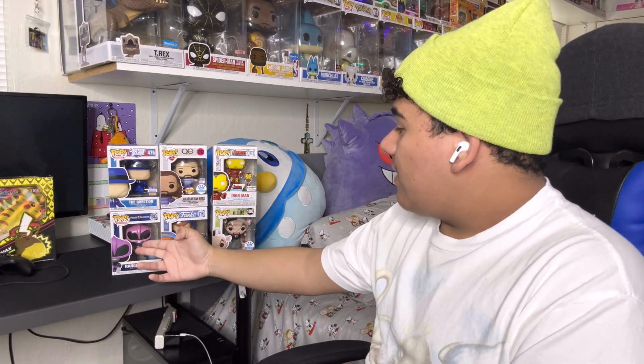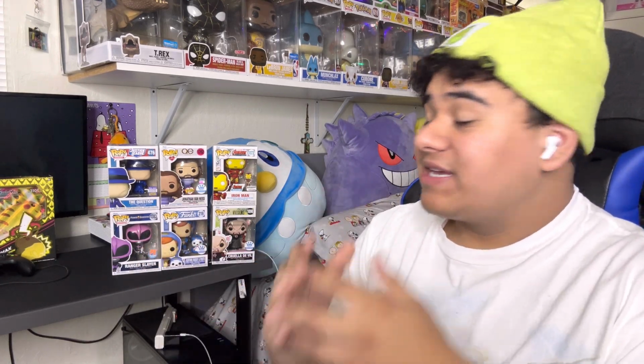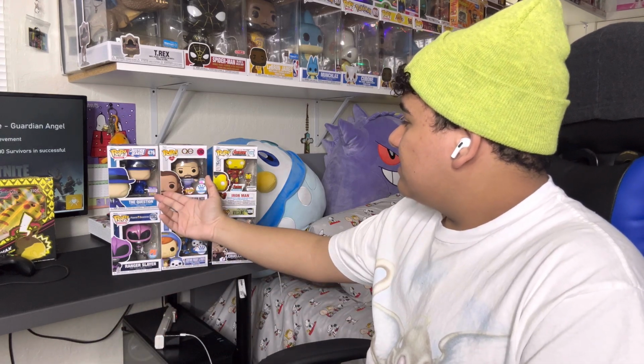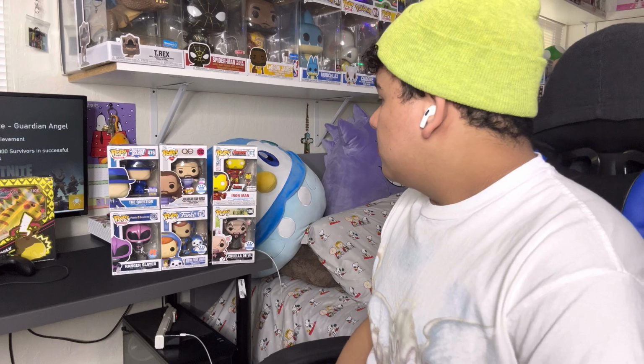Bedtime Freddy and Proto, I love Freddy and I love Proto, so I'm happy with this. Power Rangers, I don't collect Power Ranger figures. So this is my first ever Power Ranger, and I'm actually super excited because I think the figure is pretty cool. And Justice League, I'm pretty sure they're DC. I do have some DC pops. I have some Batman pops. I have some Joker. I got a bunch of different ones. So I'm happy with that too. Overall, I think we got some W figures.